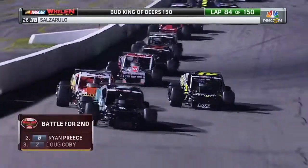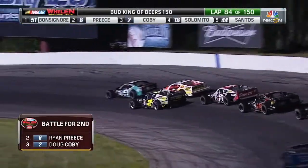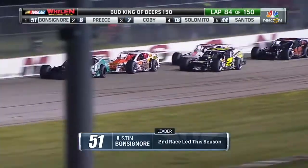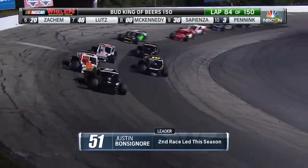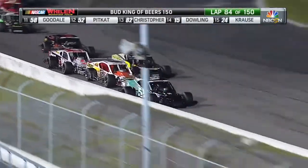So it probably ended up being a really smart decision by Phil waiting to put tires on. Phil Moran, of course, crew chief for that number 2 of Doug Kobe on the inside. Justin Bonsignor becomes the third driver to lead here tonight in that 51. Yeah, and again, he came out of nowhere, so that means he did a really good job saving their tires.